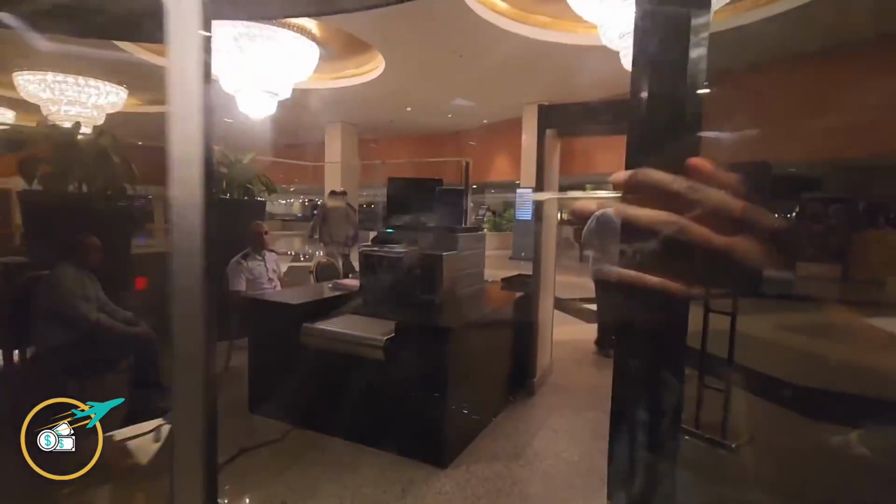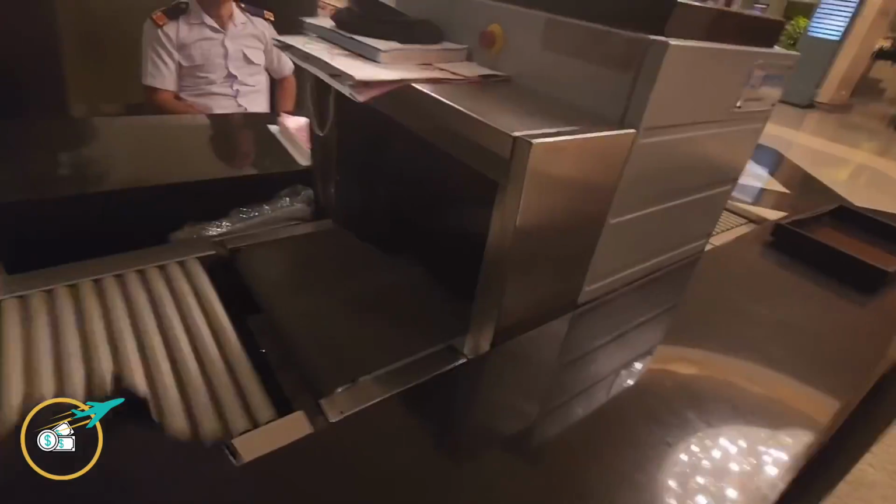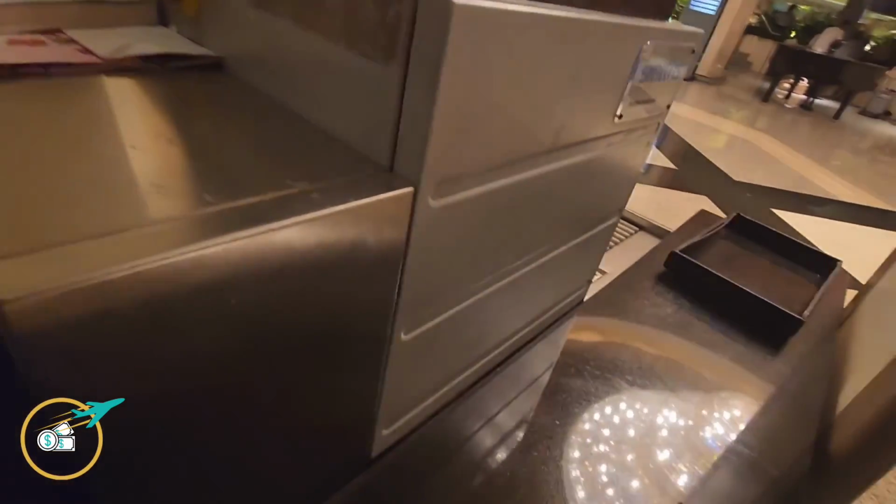But anyway, yeah, the security in Egypt is like this everywhere. You always have to put your bags, water, whatever, through the screening machine and through the metal detector. Every hotel we went to, museums, this is just the norm there.